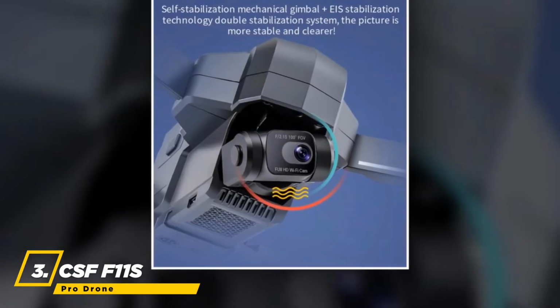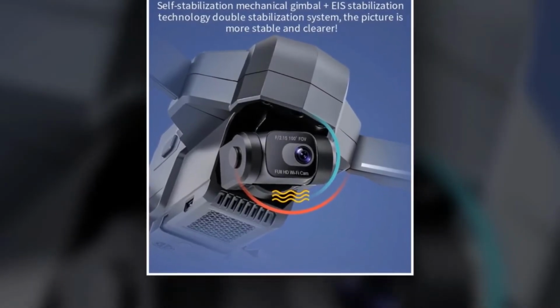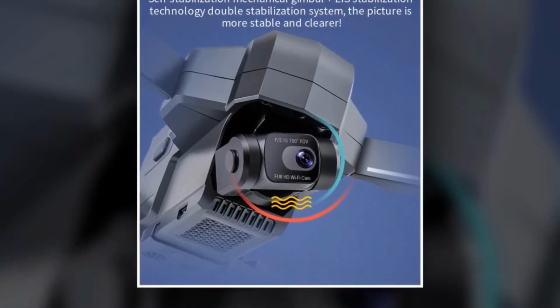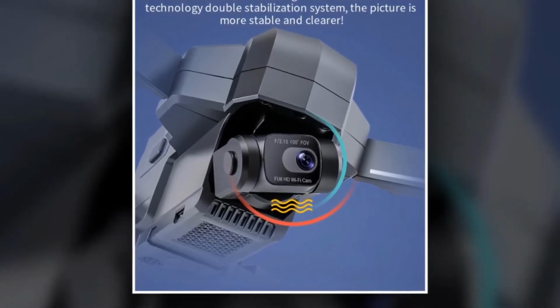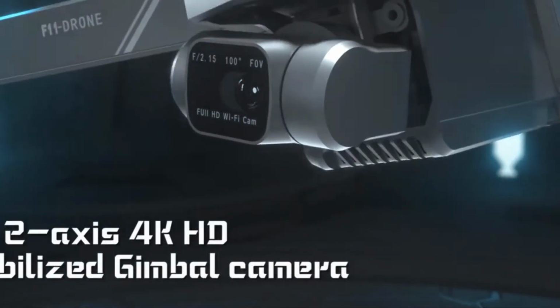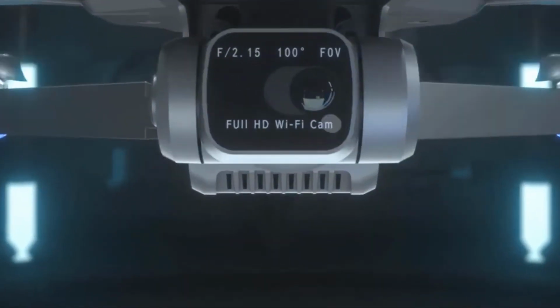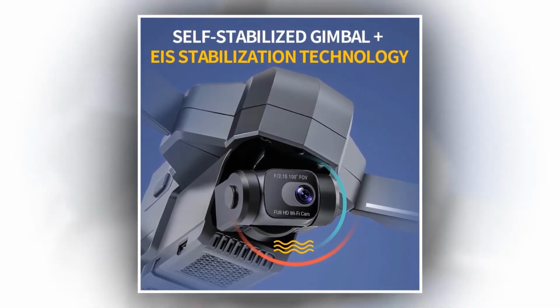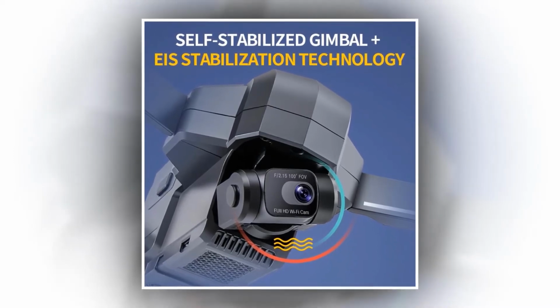Say goodbye to shaky footage with the new premium F11S Pro Drone with a 4K professional camera. This sleek and powerful device features electronic image stabilization. This camera will give your videos that extra edge, whether you're capturing stunning aerial shots or capturing intimate moments on the ground. The self-stabilized gimbal ensures smooth, stable footage even in windy or chaotic environments.